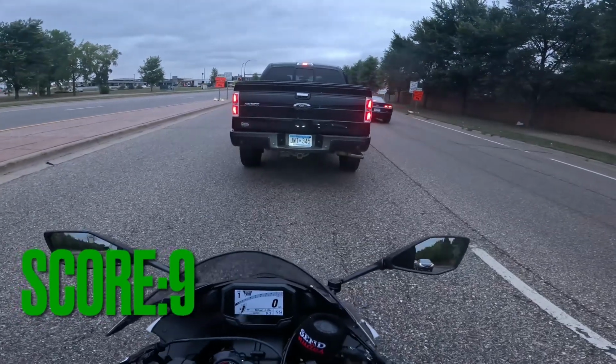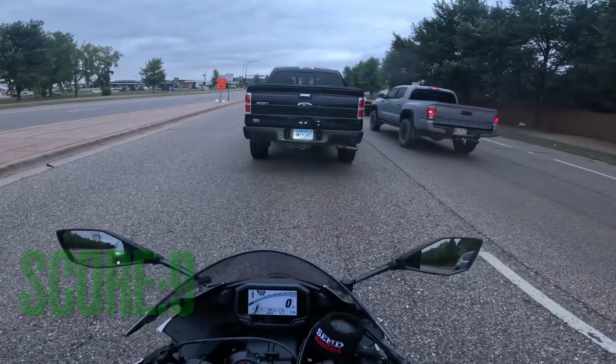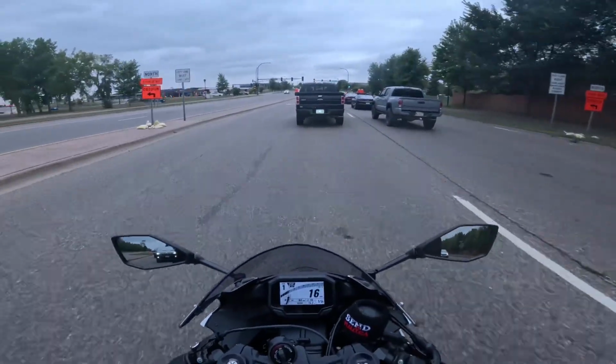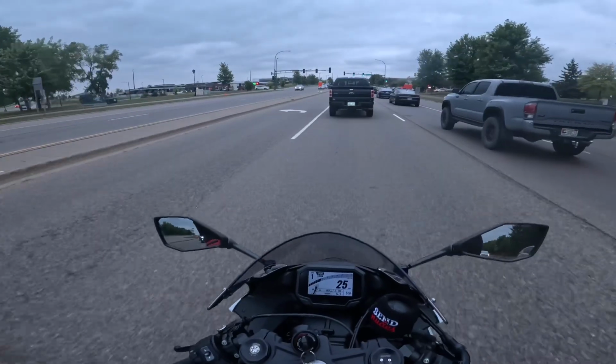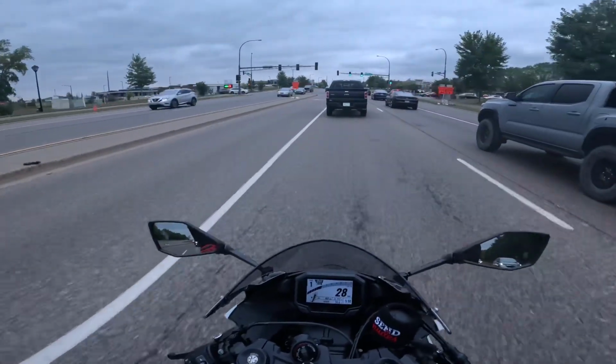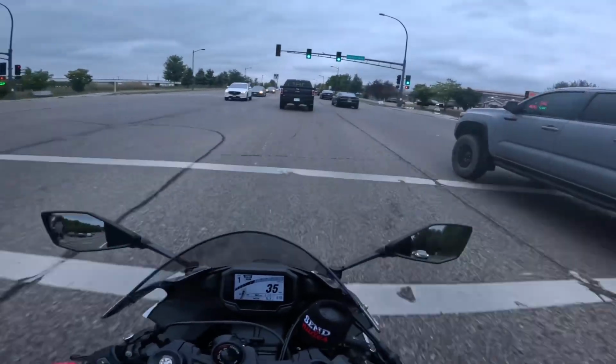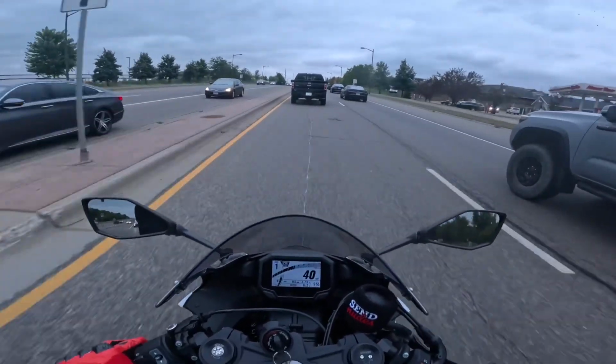Last quick note about cruise control. I think cruise control is cool at times, but I like to be more engaged with my bike. There should be nothing on the bike that makes you feel like you're at ease. When you're on a bike, you should never feel at ease, and that's how you're gonna survive and be a good rider and be great. Just put it that way.